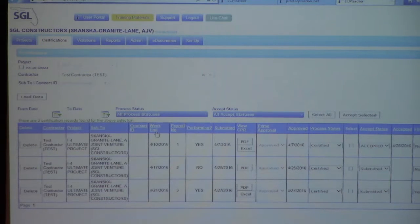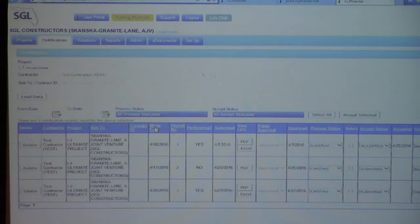Most of the time, we're going to sort by week ending. You notice right now it's 4/10, 4/17, 4/24. You click it once, it doesn't change. I click it twice. And look, it's been changed. So depending on what you're looking for, you can sort. We sort primarily by the beginning, if we're looking for a particular payroll, performing or non-performing work week, or accepted, if we're looking to pull up to the top just the payrolls that we need to look at.